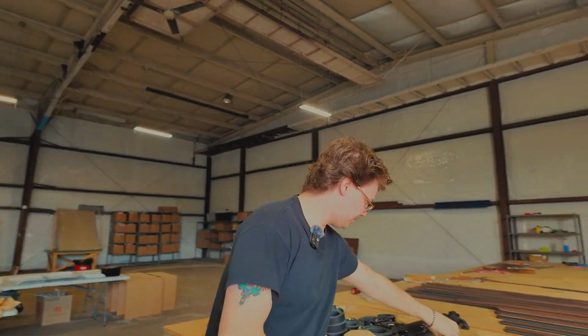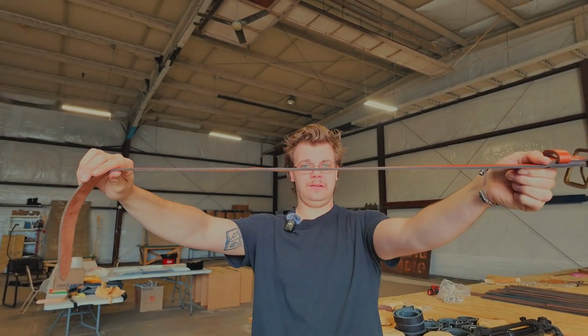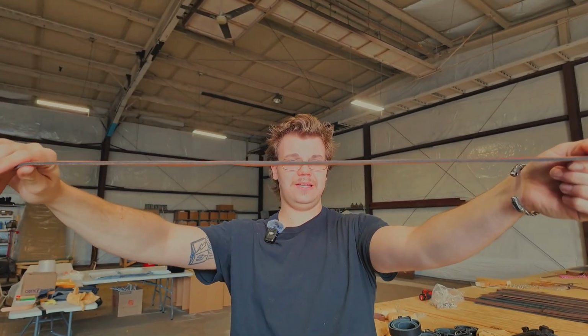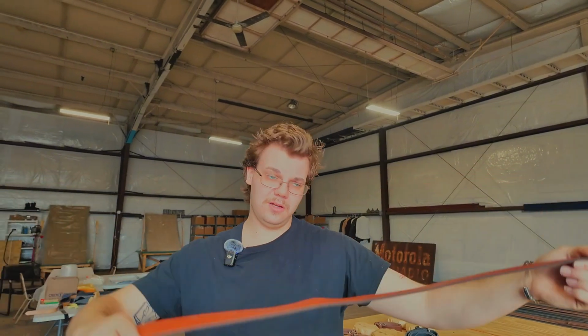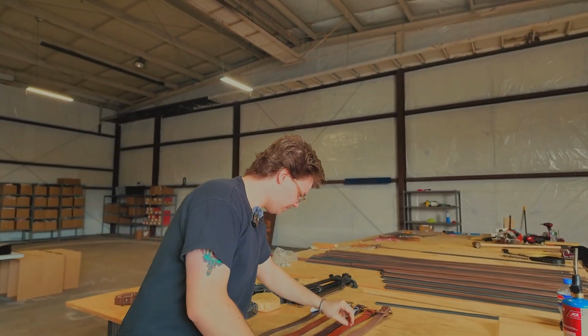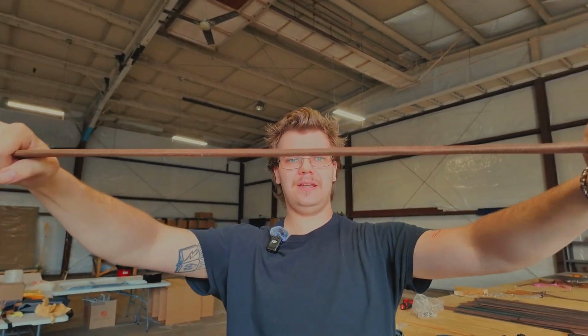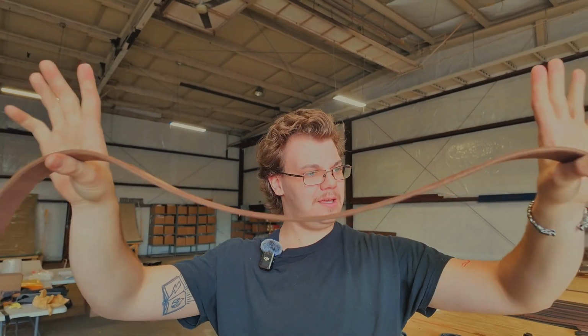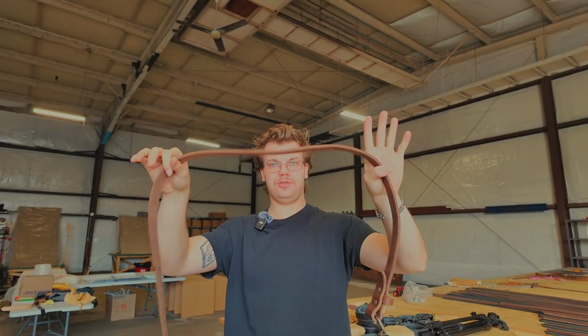Still same problem. This is the $100 American made belt. I mean, that's just a thin piece of leather between you and whatever you're working on, for safety reasons. This is our belt. You can immediately tell the thickness of it is way different. And if I let it down, you see, this thing isn't flopping all over the place. This thing has some structure to it.